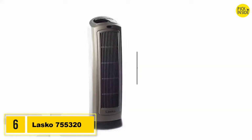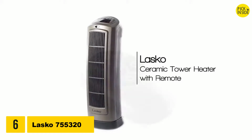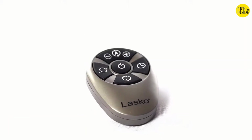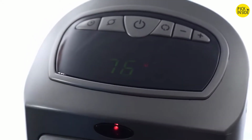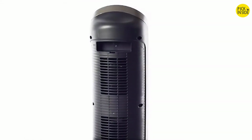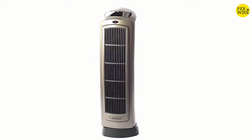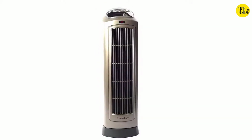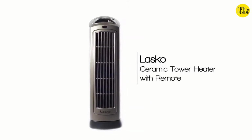The Lasko Remote Control Ceramic Heater with digital display keeps you comfortable in any climate. With a multifunction remote control, digital readout, and a programmable thermostat, this heater is versatile enough for most rooms and can be easily transported with the built-in carry handle. This Lasko 1500-watt tower heater is equipped with widespread oscillation and an 8-hour timer for an easy-to-use experience every time.